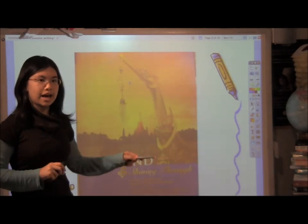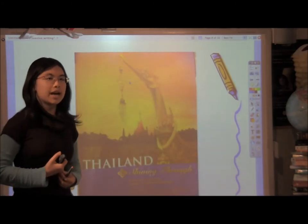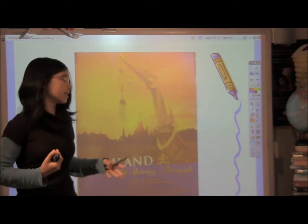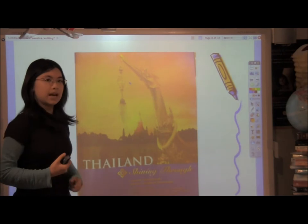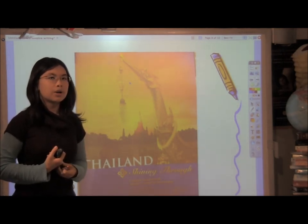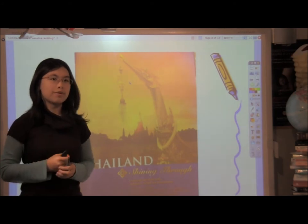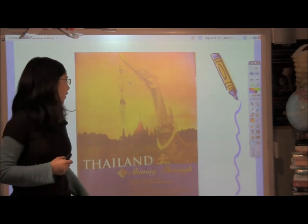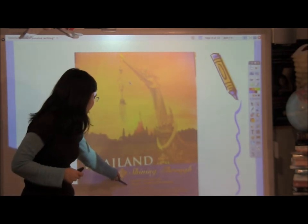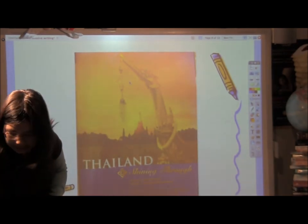And finally, here's this ad for tourism to Thailand, and what is the purpose of this advertisement, you might ask, and that's to attract people to visit Thailand to bring money, obviously as tourists. So analyzing the purpose of a persuasive argument allows you to find its main point, which is you should visit Thailand. And that has all these details about how beautiful Thailand is.